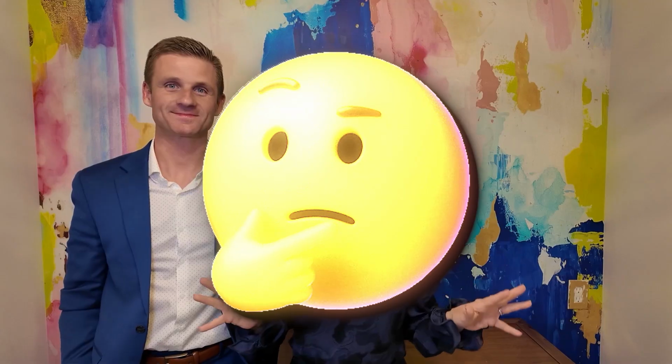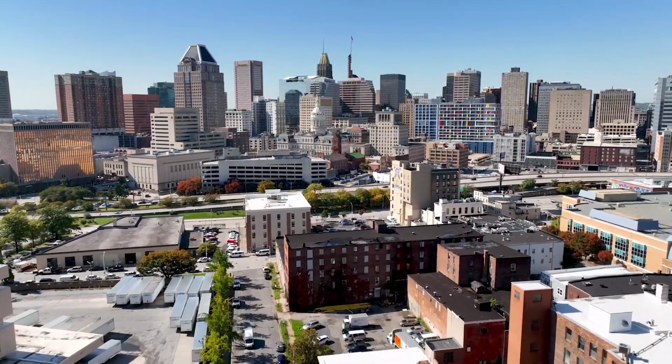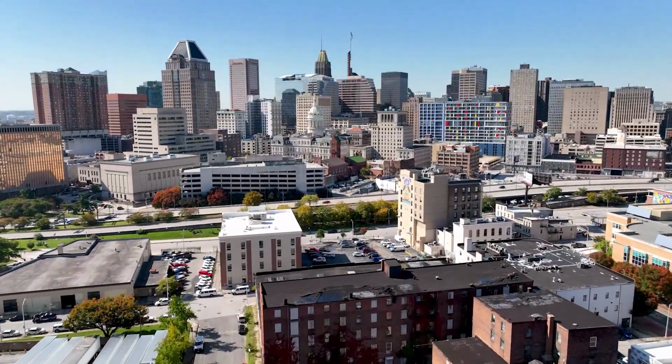So you're thinking about moving to Baltimore, Maryland? We're so excited to show you some of the awesome neighborhoods and suburbs in and around the Baltimore, Maryland area. We're going to take you around some of the various neighborhoods, show you a lot of the different features and price points so you can get a feel for what Baltimore, Maryland has to offer.